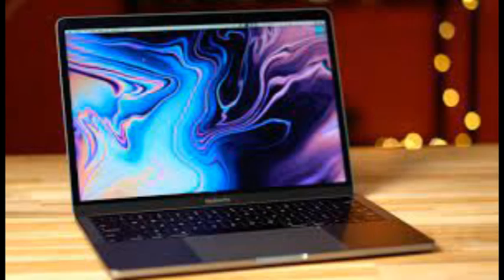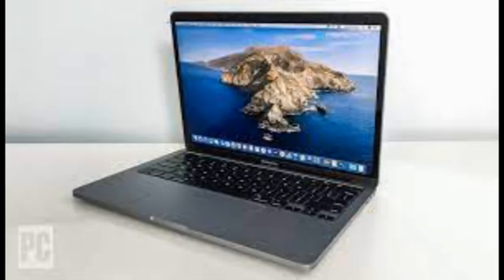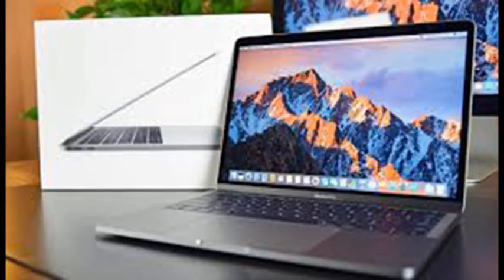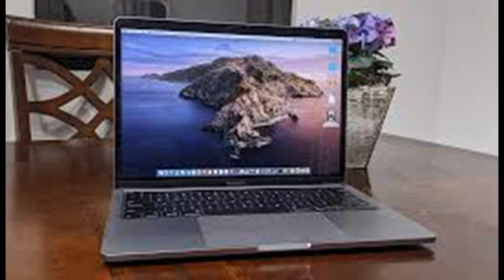There are a number of reasons for the thicker chassis, including having room for additional ports and better thermals. I have the 16-inch model, and it's now 0.66 inches thick and weighs 4.7 pounds. That's notably larger in both aspects to the previous generation 16-inch MacBook Pro. The 14-inch is just 0.05 inches thinner, but it's significantly lighter at just 3.5 pounds.